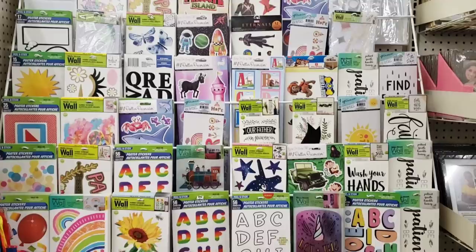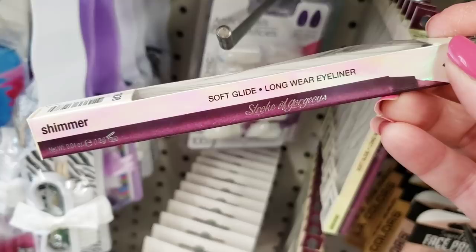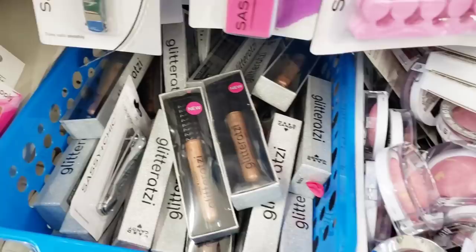Here's some more Hard Candy makeup. This looks like an eyeliner, Soft Glide Long Wear Eyeliner, Shimmer. And look at all this Hard Candy down here. Holy cow. Look at that. Glow all the way. They had that in one color. They had this Hard Candy over here.